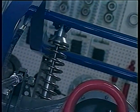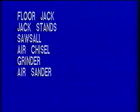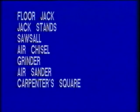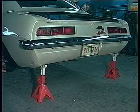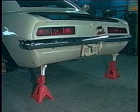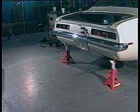First, here's a list of the tools required to do the job. You'll need the following: a floor jack, jack stands, a Sawzall, air chisel, a grinder, an air sander, a carpenter's square, a plumb bob, a 3-foot level, an angle finder, tape measure, torch, chalk line, and a wire feed welder. Also, you're going to need a flat, level surface where the car can remain undisturbed until the job is completed.